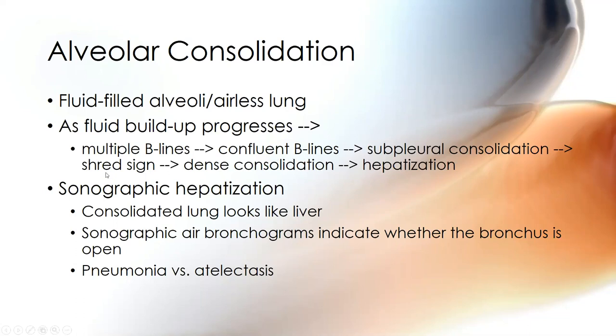Shred sign, I will show you later. Then it becomes really dense. And then eventually, it turns into what we call hepatization, and I'll show you what that looks like. But it is really a process, and you might only catch them here, or you might catch them here. And then as you scan them day to day, when you do your physical exam, you can see if this changes or not.